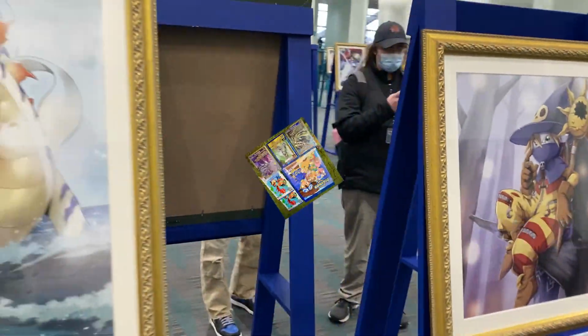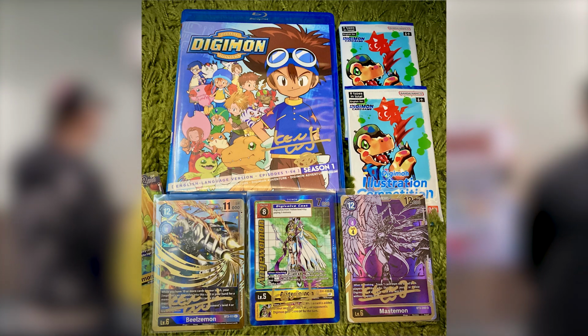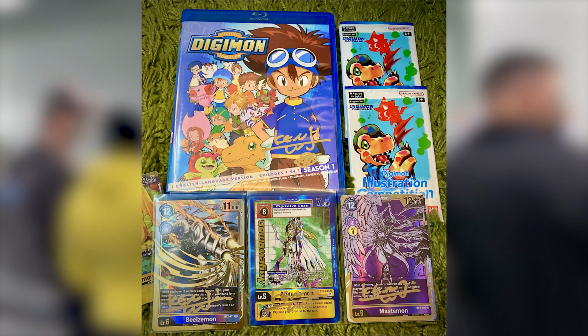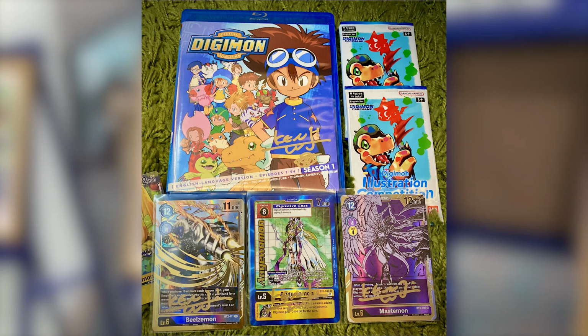It was a very cool event. Loved all of this artwork on display. This is what I ended up getting from it, along with the guidebook, which was the 3 signed cards, as well as the signed Blu-ray and the 2 artist packs. And super stoked. I'm going to actually send the cards themselves in to get graded and just keep them for myself.